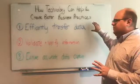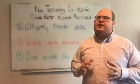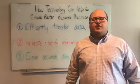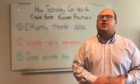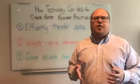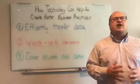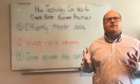You may not see something, especially in terms of data transfer, on the surface, but there's probably a really good way to do it. So if you have these problems, whether you're an existing customer or you're somebody who's newly looking at RoundingBox, let's talk about them. Let's see how we can help you move your data around more efficiently, how you can validate that information, and how you can make sure you're getting accurate information from the field.